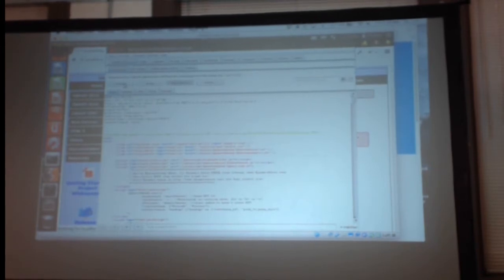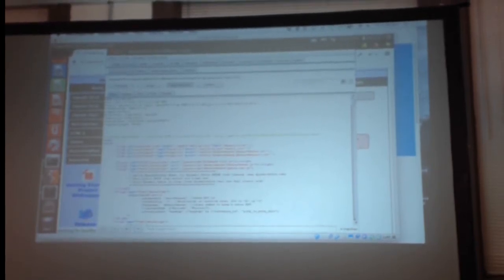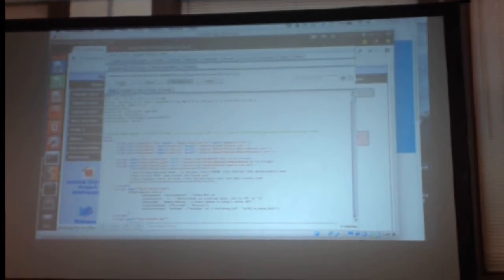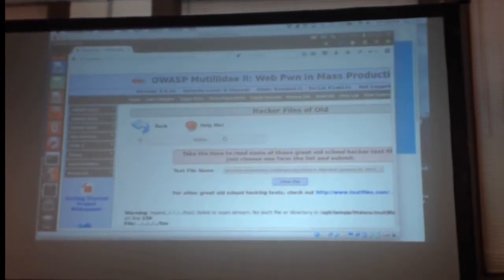That packet goes to the server, it comes back. We're not going to look at this. I now have it in the proxy. I'm going to forward it off to the browser. Let's go look at the browser.